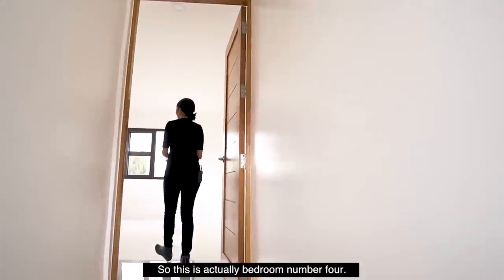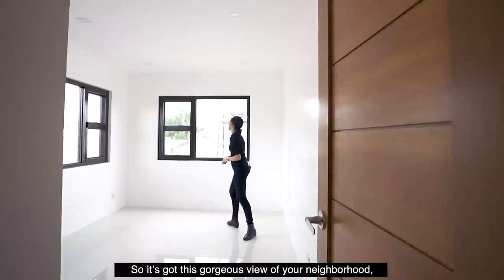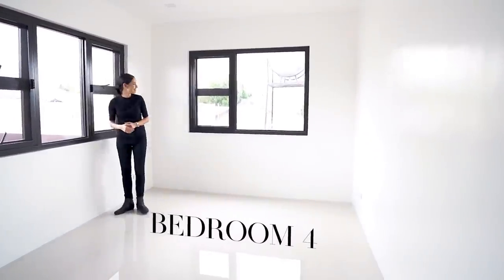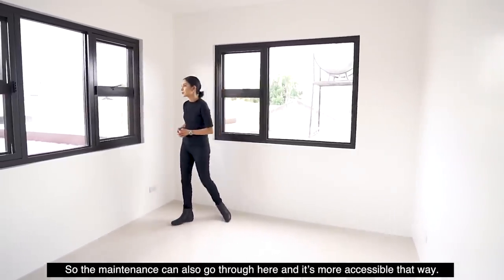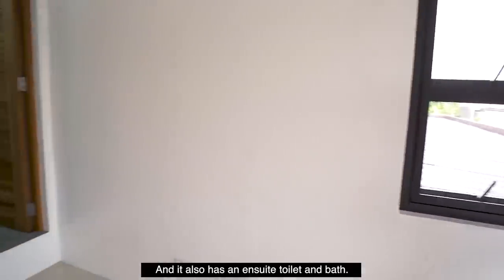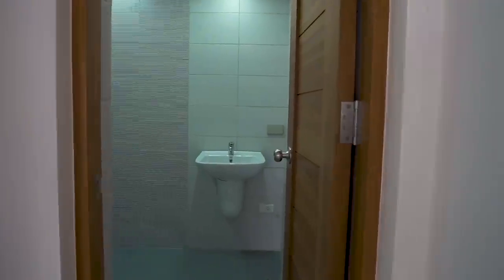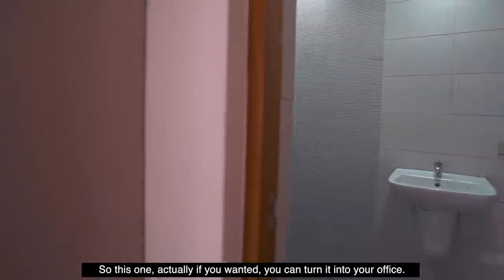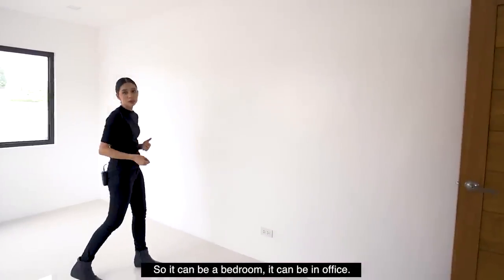Okay, so this is actually bedroom number four. So it's got this gorgeous view of your neighborhood and your water tank. So yung maintenance niya siguro pwede na rin dito idaan since it's more accessible that way. Ayun. And it also has an ensuite toilet and bath. And this adorable built-in for closet space. Yeah. So this one actually, if you wanted, you could turn it into your office. So it can be a bedroom, it can be an office.